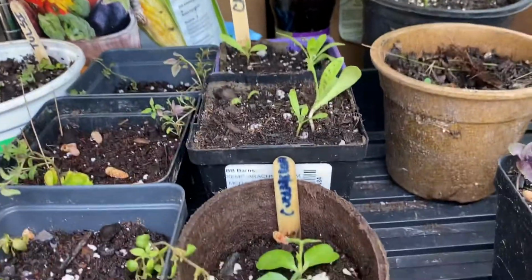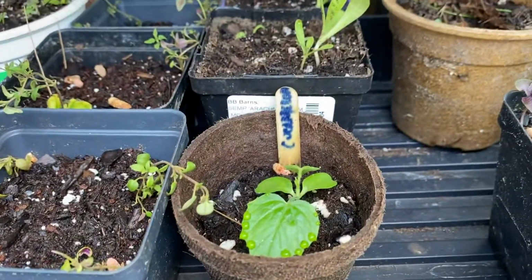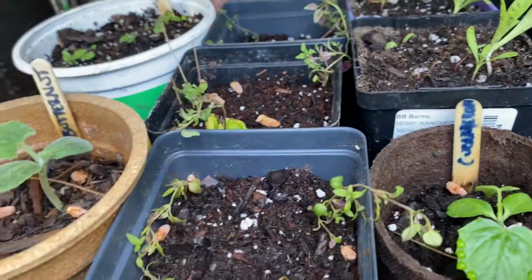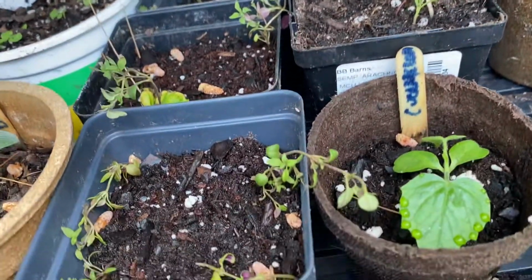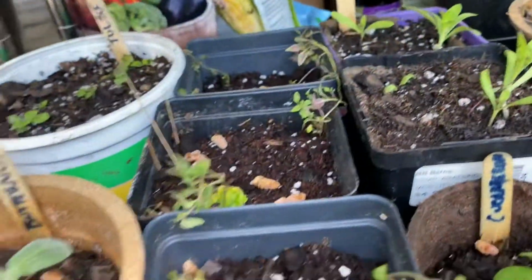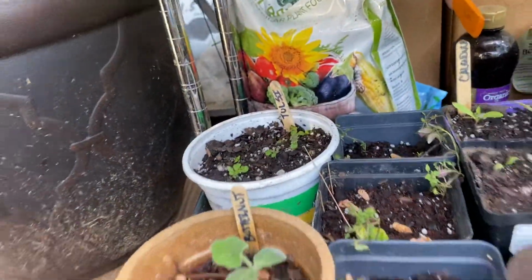More calendula are getting bigger. I've got 2 more cucamelons in peat pots. I'm experimenting with peat pots. These were a bunch of English thyme that I'd started from seed and separated them out, so they have a little bit of space. I have a couple in pots. Butternut, it's growing, it's not doing much. Tulsi starts there.